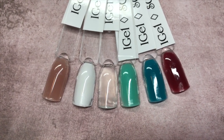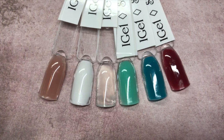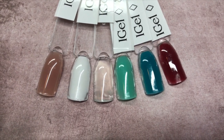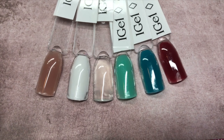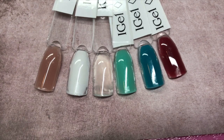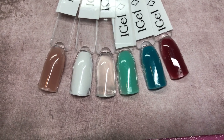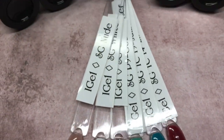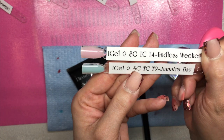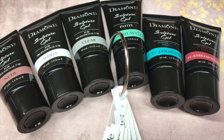Now on to the last swatches. And we have a nude, a white, a clear, a pastel, and 2 temper changing sculpting gels, which I thought was pretty cool because look how pigmented they are. They're the last 2 on the right. Look how dark and pigmented they are here. I'm going to put in a screenshot of the temperature change from earlier so you can see the big difference.